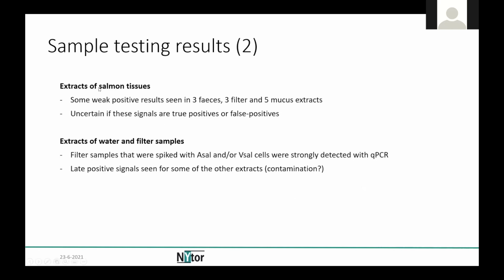We've also tested the different extracts of salmon tissues, so all the heart, liver, spleen, mucus, and feces samples. We were able to detect some weak positive results in different samples, mainly in the feces, a few filter and also mucus extracts. Of these samples, it is uncertain if these positive signals are true positives or false positives. In our entire assay development, we had never seen any late signals or non-specific signals, so they seem true positives, but we were not able to confirm those results by an external lab. The same was seen for the extracts of the water and filter samples.